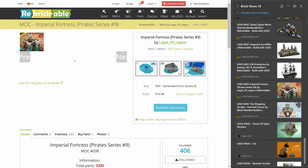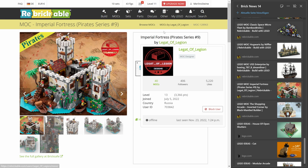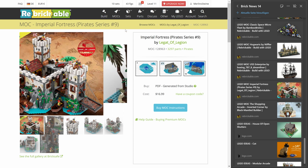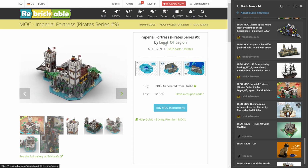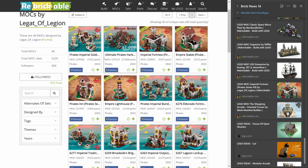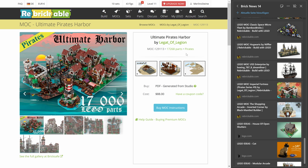And then we have another Imperial Fortress from Legate of Legion. I've talked about this amazing series in the past. Now, almost the crown jewel, the Imperial Fortress, as part of this gigantic series that Legate of Legion has created. This one has 3,297 parts, and it just looks amazing. By the way, when I'm talking about the series, look at it. He has done so many. There is now even the Ultimate Collection, putting the entire harbor together, including a ship, that would be 17,268 pieces. Okay, that's crazy.